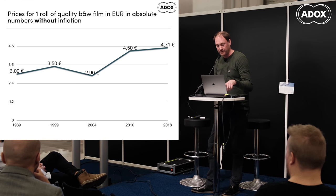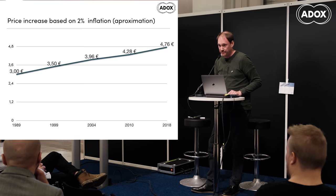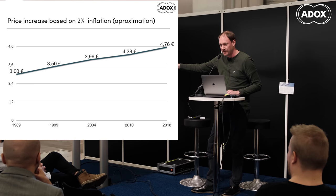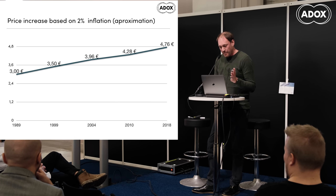So it started at 3 euros, which was 6 Deutschmarks, and now we are at 4.71. This is 30 years later, and this is if you factor in 2% of inflation. So you see, today we're actually cheaper than in 1989, when there were 100,000 people employed, and the factories were like 1,000 times bigger than us. And this is more or less my conclusion.